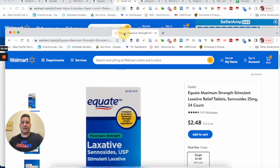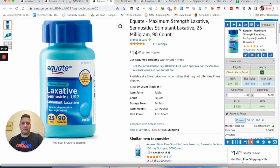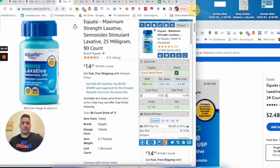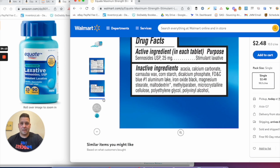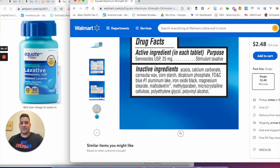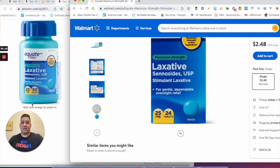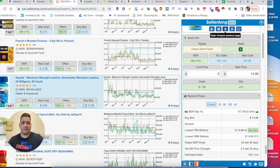A lot of the time I like to pull out the window. Oops. This is what happens when you start to get too many tabs open. And you can literally just put them side by side. I'm having trouble doing it because I'm working on just my laptop screen and not a bigger one. But usually you could just put them side by side. Obviously the milligrams are the same, but the tablets are not. So that is not a good one. Let's see if we can find one more thing for you guys.